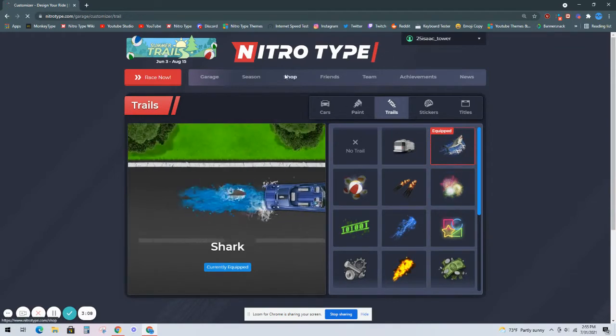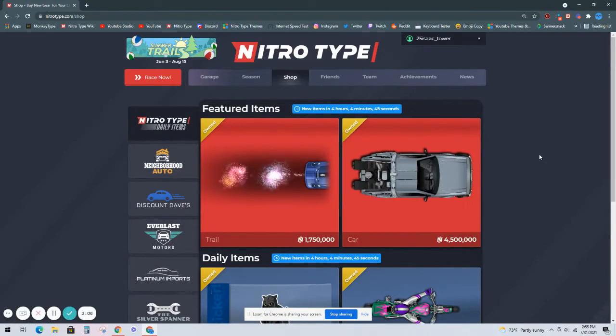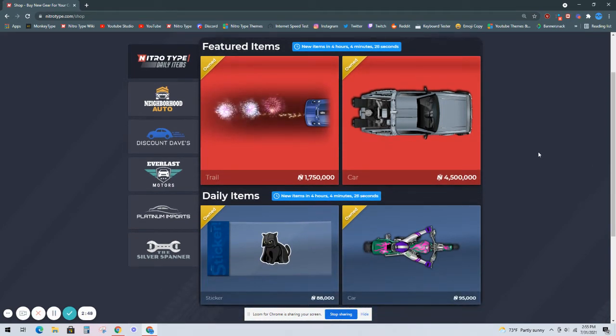Another way to keep yourself from spending is if you really want the item, but maybe you want to stay above a certain threshold of cash. For instance, if you just hit a cash milestone and you don't want to go below that, then I suggest just waiting for it to come to the shop again, because Nitro Type hasn't really been adding too many new things to the shop, so they're probably just going to keep doing reruns. So if you don't get something, or you forget to get something, don't worry, it'll probably come back.